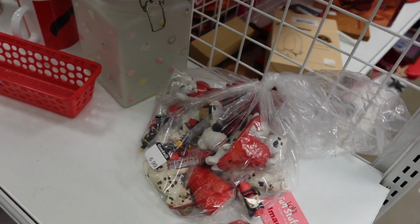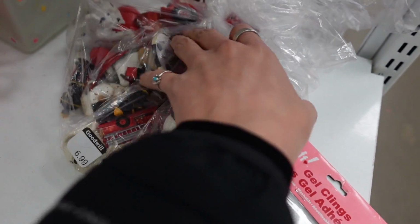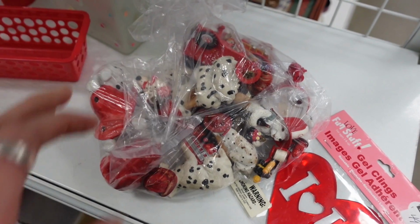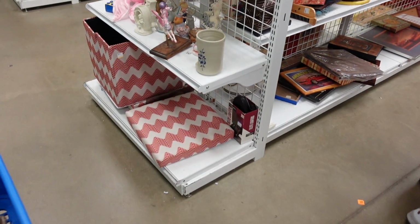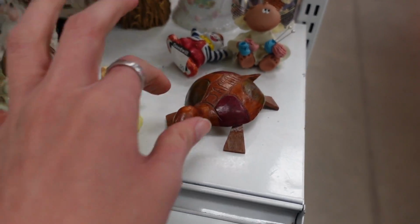This was a whole bag of Dalmatians for $6.99, and I did look through the Dalmatians. They were primarily resin. I was hoping that there might be some porcelain Dalmatians in there that were intact, but there were no porcelain pieces in there. They were all resin. The turtle was cute. He was a souvenir turtle, however.